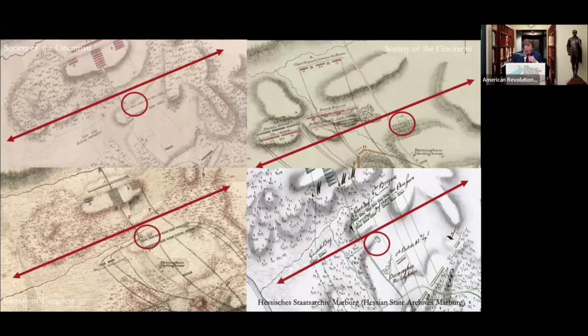That is denoted by the red arrows. As another reference point, circled below the arrows on each map is a small plot of land. That is the Jones's farm. The Jones family were one of the oldest families to settle in this region of Chester County, and the Marlborough Street Road is also one of the oldest roads in the region, predating 1707.